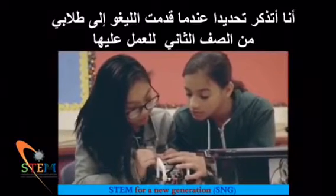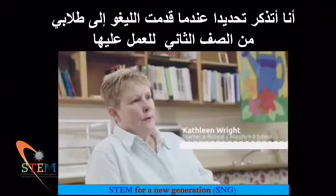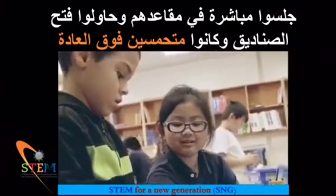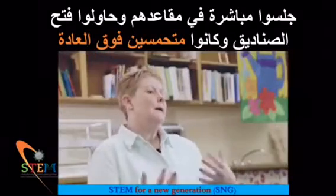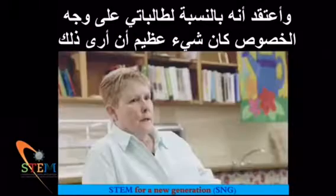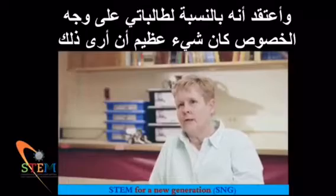I specifically remember when I introduced the Lego WeDo 2.0 education kits with my second graders. They immediately came to their seats and wanted to open them, and they were just beyond excited. And I think especially for my girls, it was really great to see.